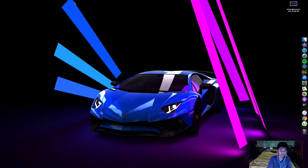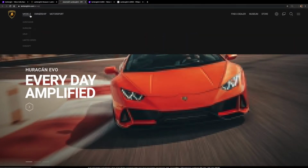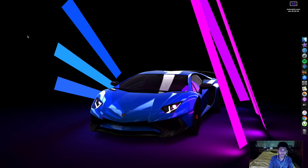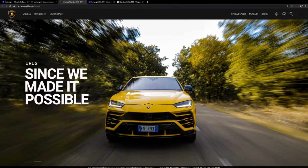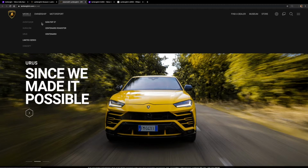First let's take a look at the website. I got the color patterns. Basically, you can customize it to your interest. You can customize your lights, the front fairings, the rears. I'll explain it to you, then you'll understand it. So if you go to models, there are the Aventador S, Roadster, SVJ, Huracan, Urus. The Urus is the fastest SUV in the world, currently capable of reaching 290. So this is that thing. So let's go into, let's see. There are concepts and limited series like the Sian and the Centenario Roadster.